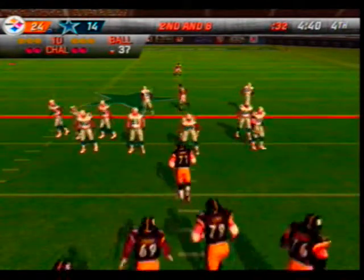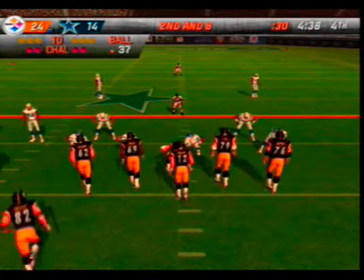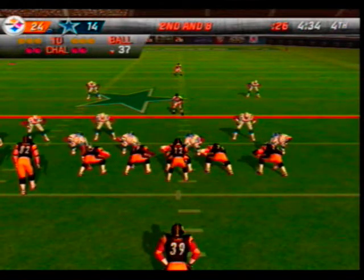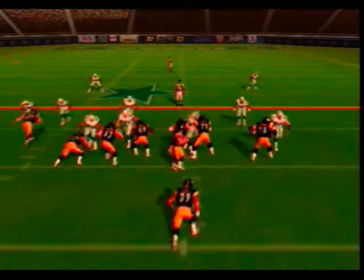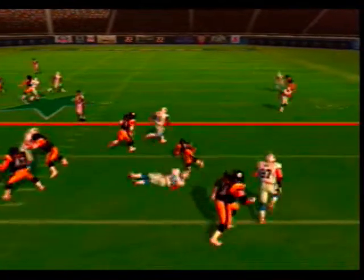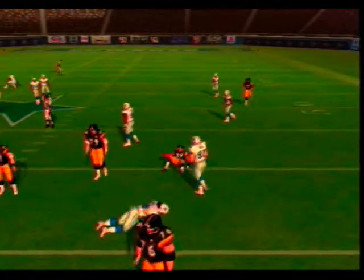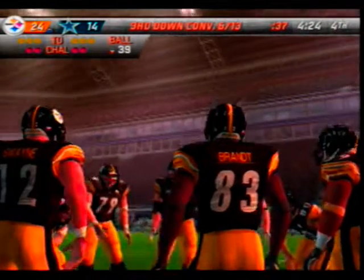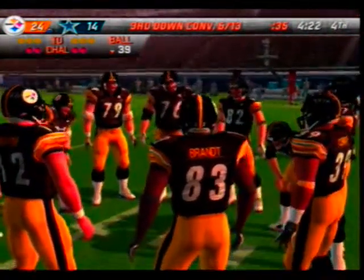Ball on their own 37. Ball on the 37-yard line. Keep it up. I can do it, baby. Hey, let's go. They give it to the halfback. Jackson comes up to make the play at the 39-yard line. Curry gets the handoff on the delay, brings it ahead for about a yard.